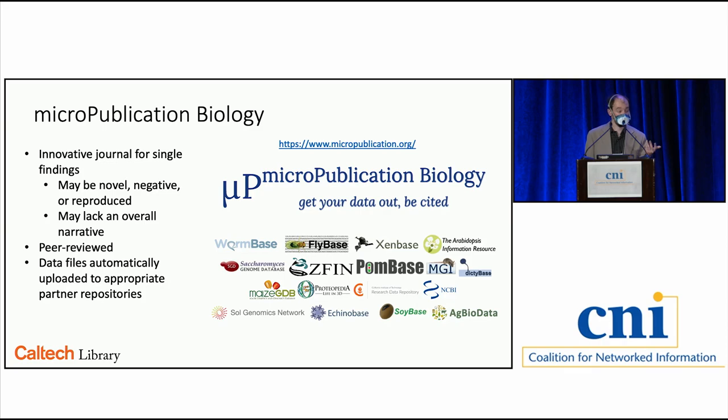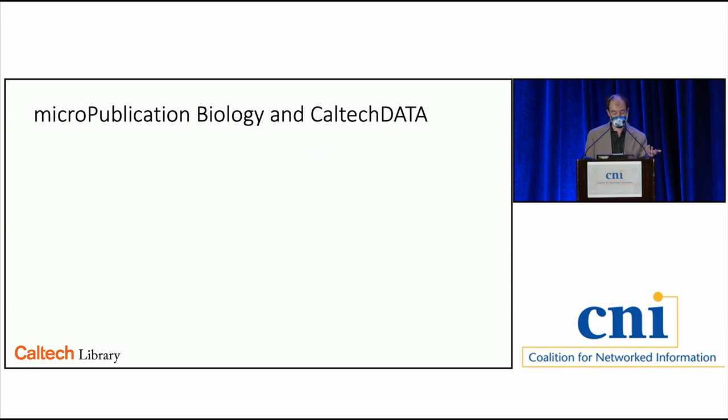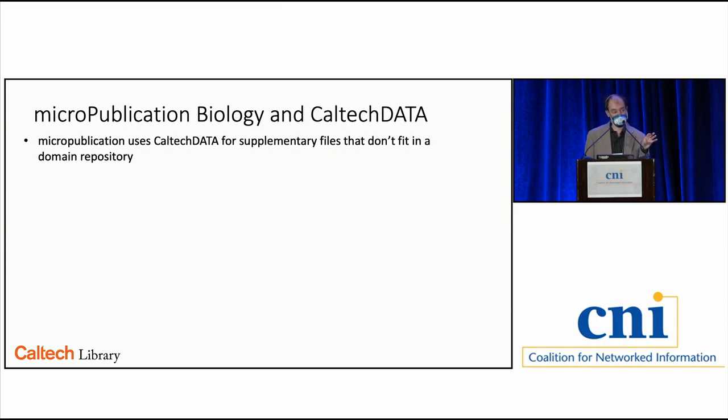Where it comes in context of Caltech Data is for supplemental files that don't map to one of those disciplinary repositories.